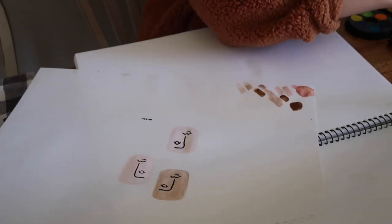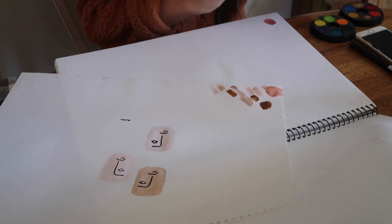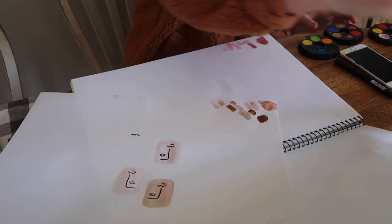Then Olivia painted some artwork for her room, and I think this gives it a really sweet personal touch, and she just used watercolors to create some artwork.